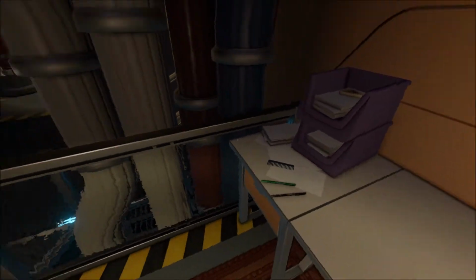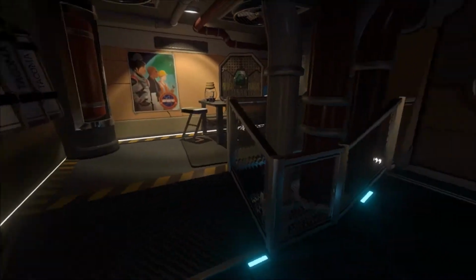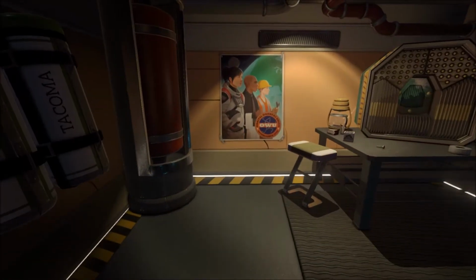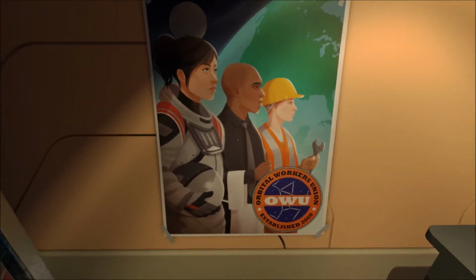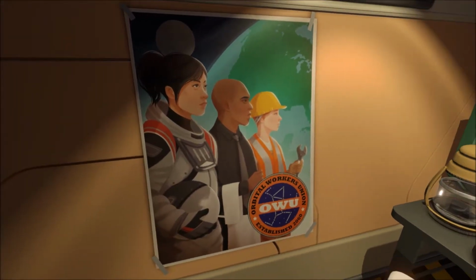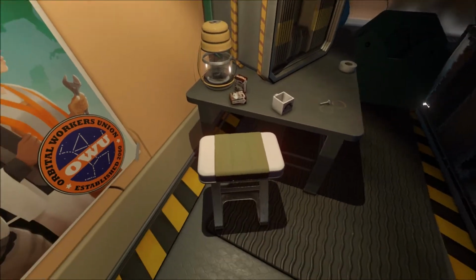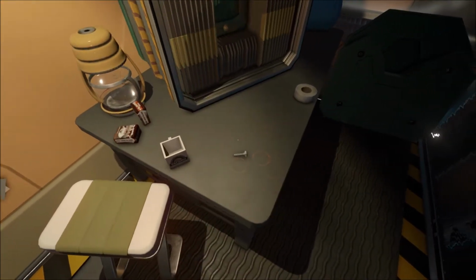Right. I don't like Venturis. I find them, well, self-important is one way of describing it. Elitist as well, it would seem. Okay, let's have a little look here. I don't know what they are. Something technological. Orbital Workers Union. Yeah, okay. Union. Somehow I get the feeling that the union thing is kind of relevant.